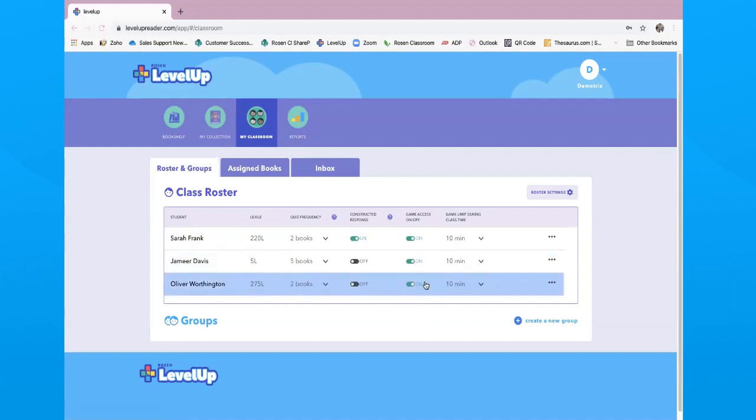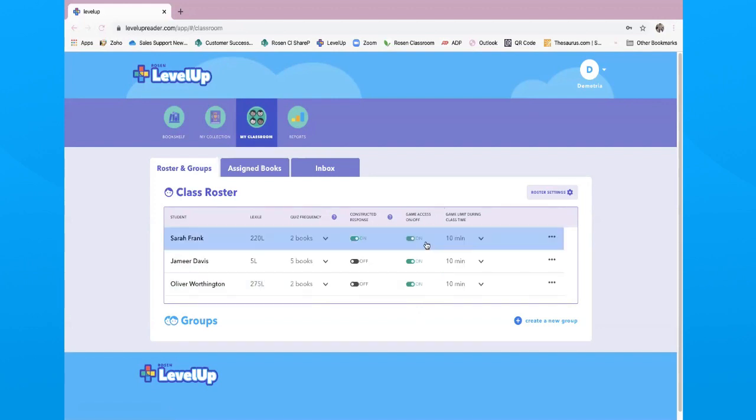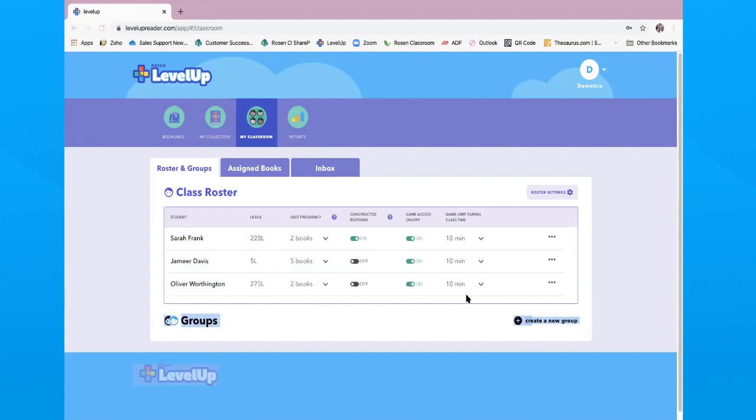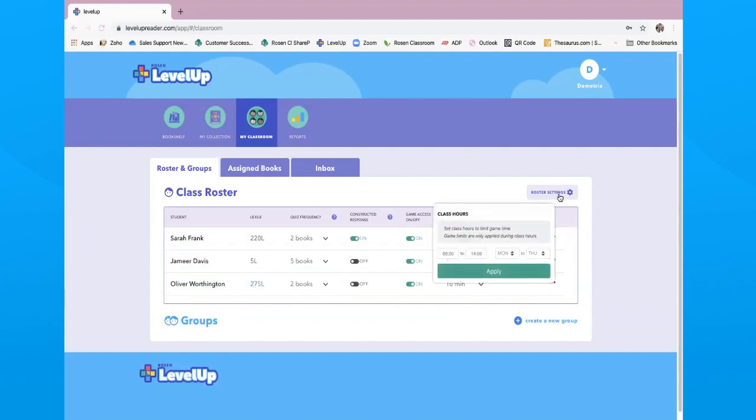I can turn the game access completely off so that when we have class time, they can't be on it at all. Or I can leave it on and say during class, I want them to have 10 minutes or 5 minutes or unlimited. I can also set up when my class time is, and the students will not have access during that time, except for, in this case, where I've said during that time they're allowed to have 10 minutes. Now, I didn't say that my class goes to Friday, and I didn't say that my class goes to 3 o'clock.